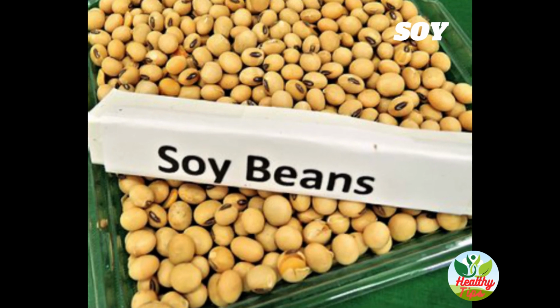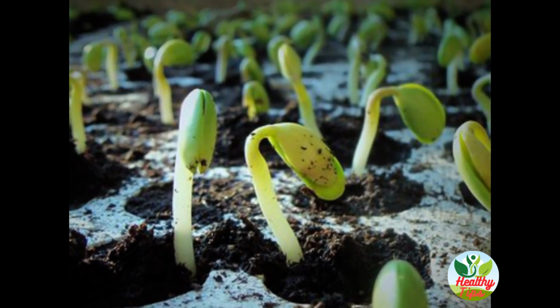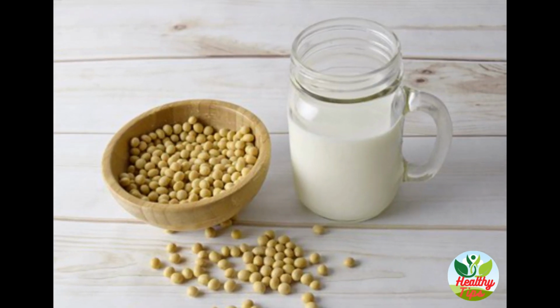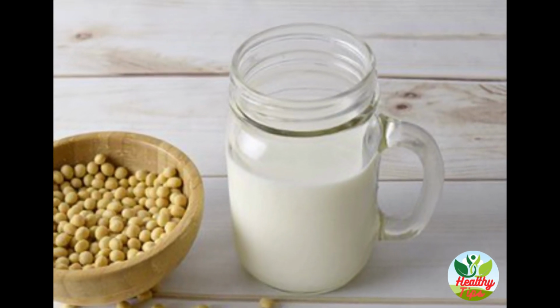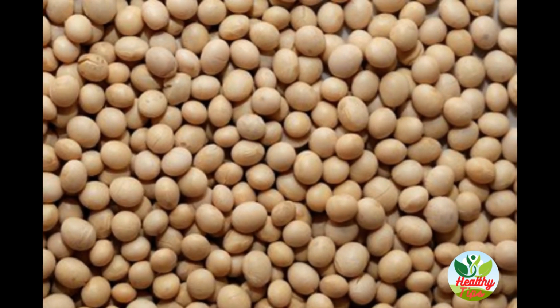Soy. Eating soybeans and foods made from them, like tofu and soy milk, was once touted as a powerful way to lower cholesterol. Analyses show that the effect is more modest. Consuming 25 grams of soy protein a day can lower LDL by 5% to 6%.